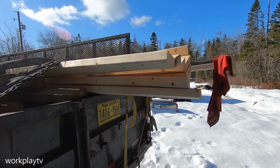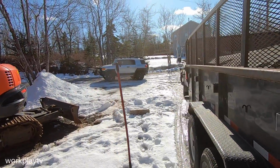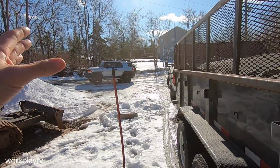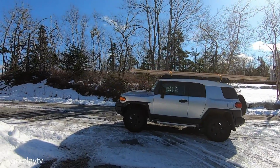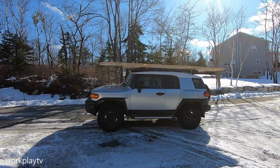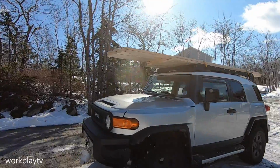So let's get this thing loaded up and see how we make out. The moral of this video is, who needs a truck if you have an FJ? Well, let's see if we can make this happen. Well, guys, it's on there. I'm not sure what the roof capacity is on this, but I'm pretty sure we're getting pretty close to maxing this thing out. It's not a lot of lumber, but it's still pretty heavy.